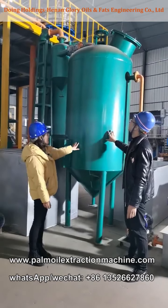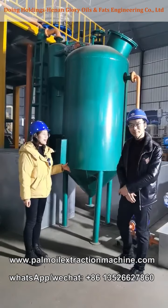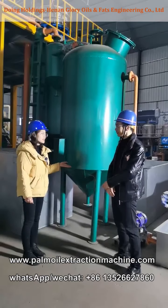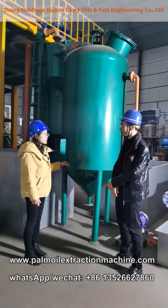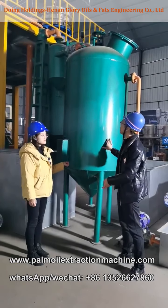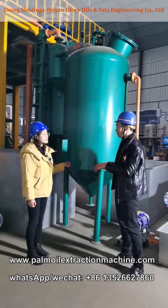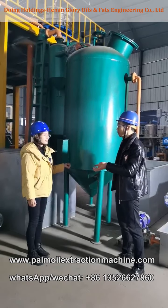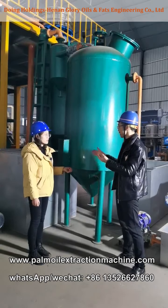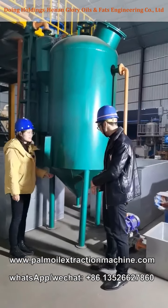As I said, we add some water to the crude palm oil, so the crude palm oil has some water. We can remove the water by vacuum. This vacuum dryer can make sure all the water is removed from the crude palm oil. So the cleaned crude oil will come out.